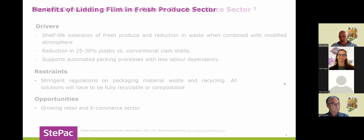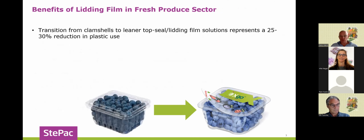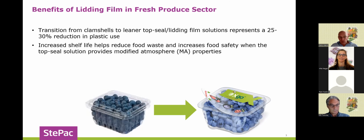Let's talk about the benefits for fresh produce. Well, as I mentioned before, transition from clamshells represents a 25 to 30% reduction in plastic use and a step to being more sustainable. Increased shelf life helps reduce food waste and increases food safety when the top seal solution renders modified atmosphere properties. And for those that are not familiar, modified atmosphere is based on the principle that in the presence of low oxygen and elevated carbon dioxide, you can slow respiration, inhibit ethylene, and if the produce tolerates sufficiently high carbon dioxide, you can also obtain a fungistatic or bacteriostatic effect. And that three-pronged effect will result in shelf life extension and waste reduction in the supply chain.